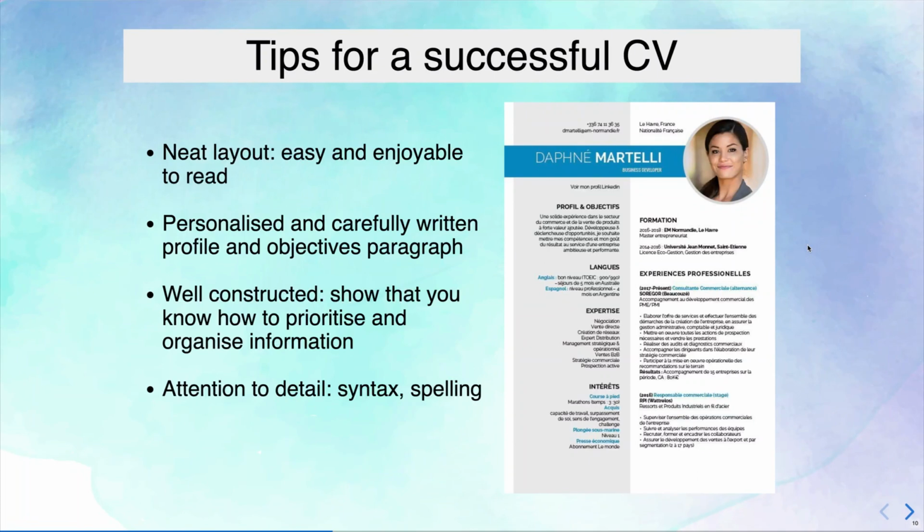Please, you really need to personalize and write a good profile and objectives block, because it's very capital in getting a job today. Many recruiters are looking at that paragraph, so please write something impactful.